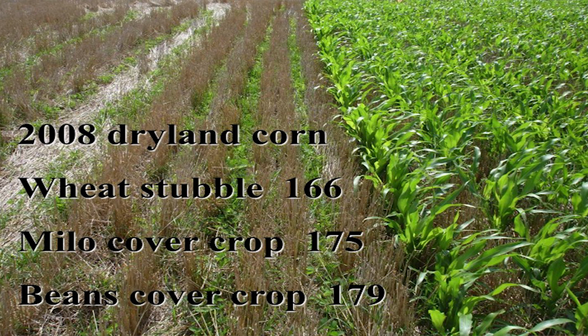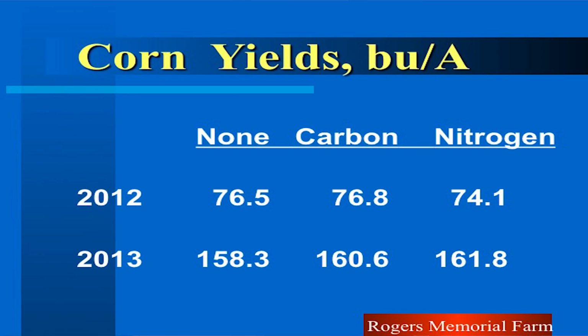But I got carbon. I've got nitrogen. What's it worth? I say it started in 2005, 2008, wheat stubble by itself, 166. With the milo, extra carbon, 175. With the soybeans, some little extra nitrogen, 179. Out of the 11 years of data I already have, there were 3 years in there that made more than enough money to pay for all the covers across the 11 years in all 3 crops of the rotation. You don't need a home run every year. You need to feed the soil biology every year.